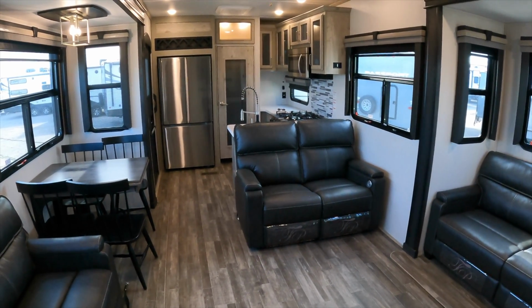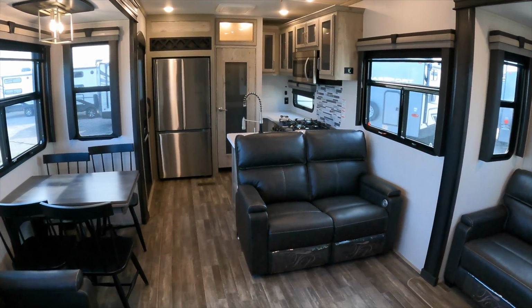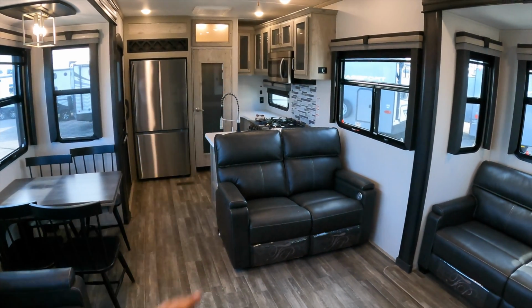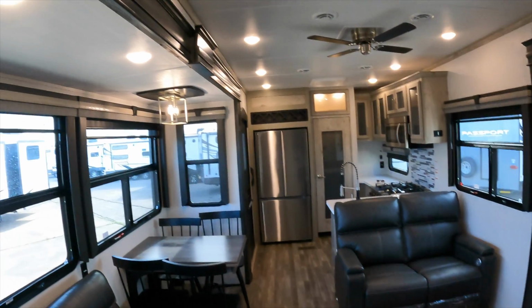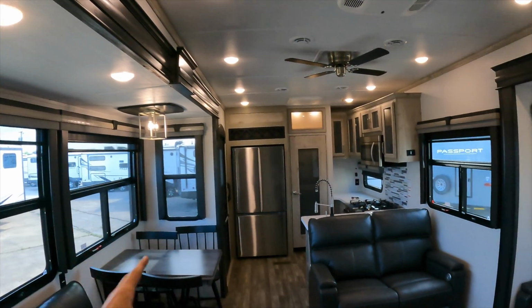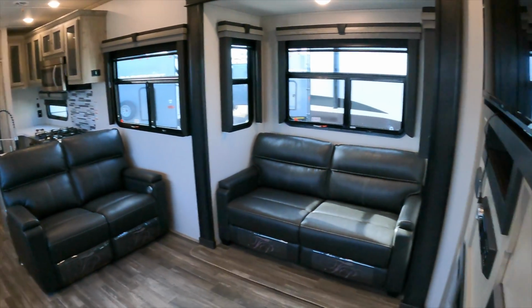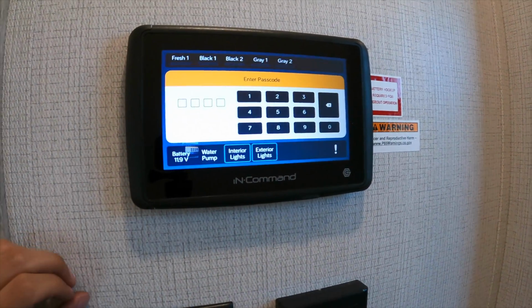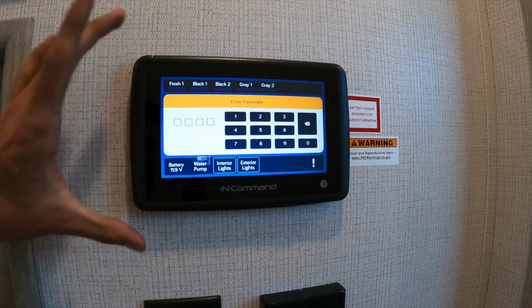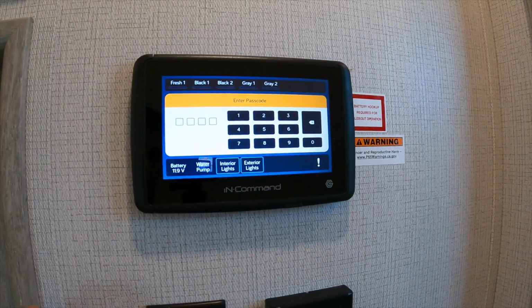You also have a 100-inch wide body construction, so this is 100 inches wide. You have the electric power cord reel on the outside, so that is something that makes this Alpine pretty unique. You have 6-foot 10-inch slide out boxes, so these make this feel absolutely huge because of how tall they are, 6'10". And then you also have the in-command touchscreen control panel, and this is a significant difference that I was talking about in the beginning of the video. This panel is new. I'm gonna show you what the old one looks like, and then we're gonna come back to this one.